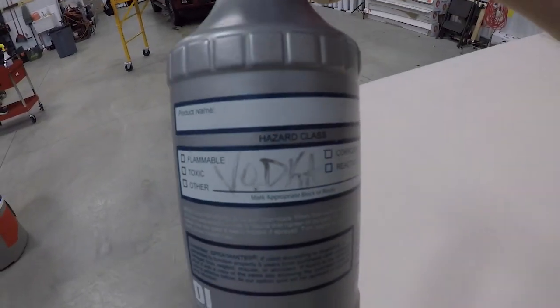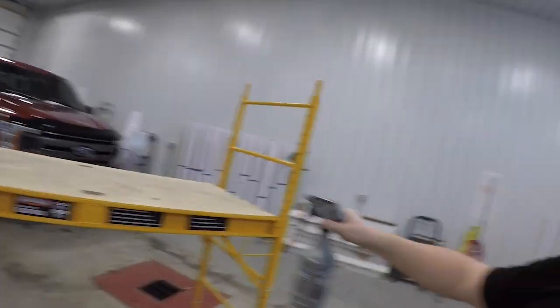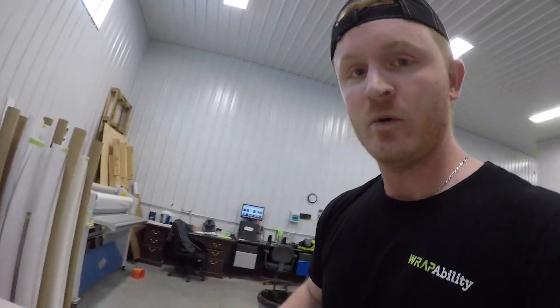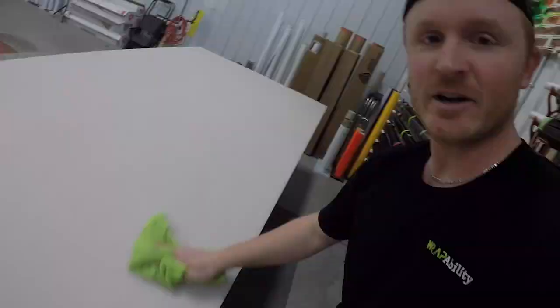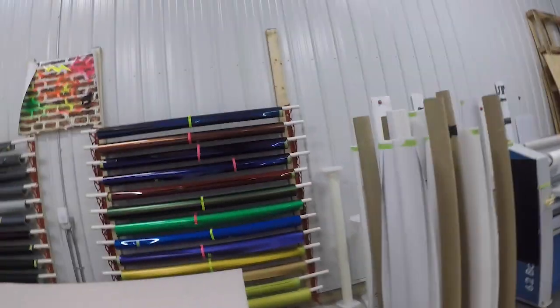Favorite little tool here, some vodka. Nope, don't drink this vodka though. It's actually rubbing alcohol. But rubbing alcohol is a really long word that doesn't fit on bottles too well. So we just say it's vodka. Got that cleaned up. Let's head over here.